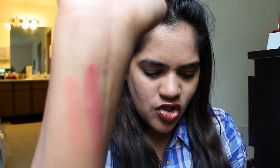Okay, so if you can see, Wet n Wild is definitely more pigmented than my Lakme blush. The darker one is Wet n Wild. Sorry, they are not in close comparison. They just looked like that. And the coral color is Peach Affair. Is it Peach Affair? Yeah, it's Peach Affair by Lakme.